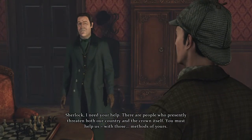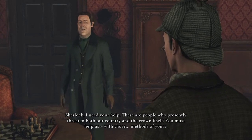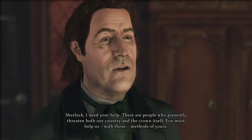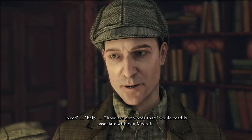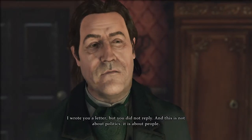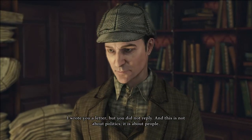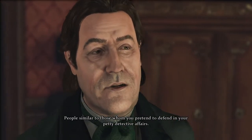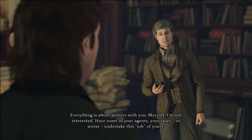I need your help. There are people who presently threaten both our country and the crown itself. You must help us with those methods of yours. Need? Help? Those are not words I would readily associate with you, Mycroft. He's trying to, I politely wrote, ask you a letter, but you did not reply. And this is not about politics. It's about people. People similar to those whom you pretend to defend in your petty detective affairs. Everything is about politics with you, Mycroft.